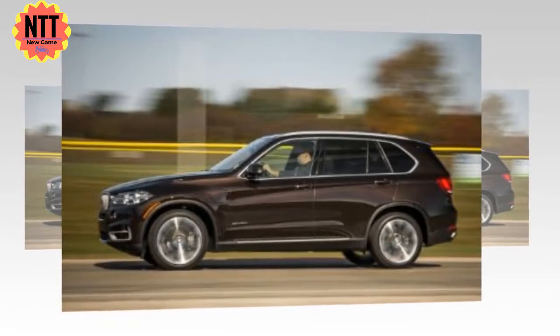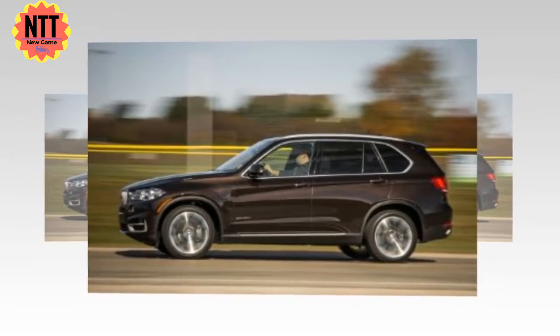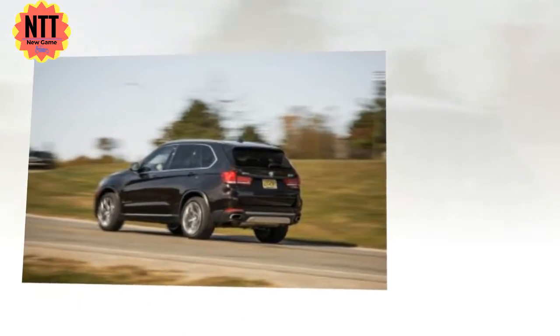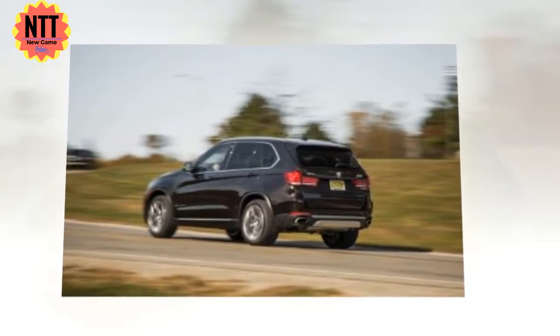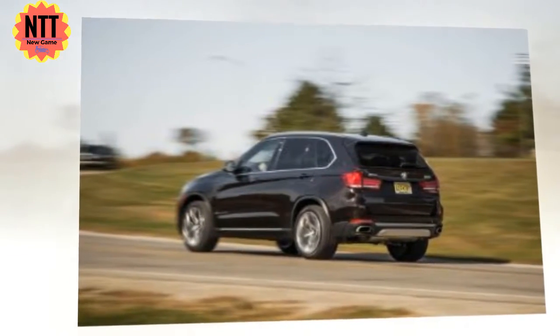A 300 horsepower turbocharged inline six is standard. A 445 horsepower twin-turbo V8 and a 255 horsepower turbo diesel inline six are optional. Unfortunately, the plug-in hybrid's electric-only range is 14 miles, and in our test we recorded a disappointing 21 mpg.